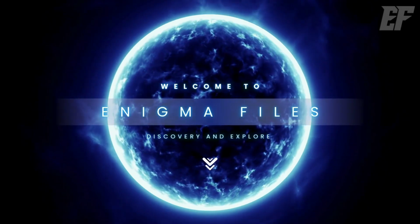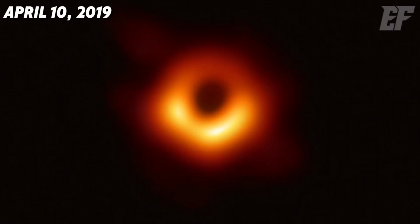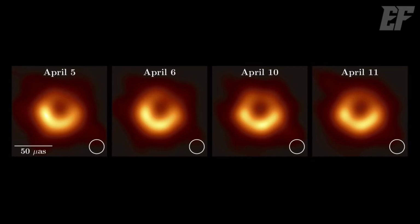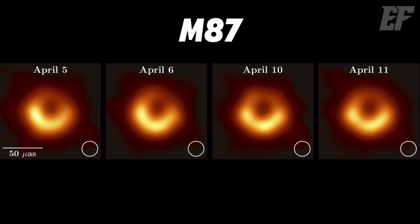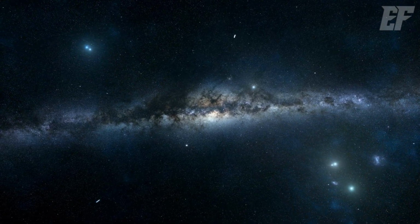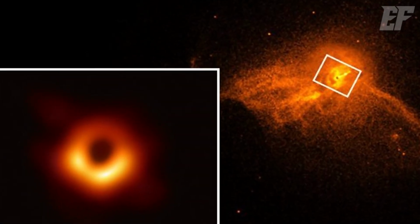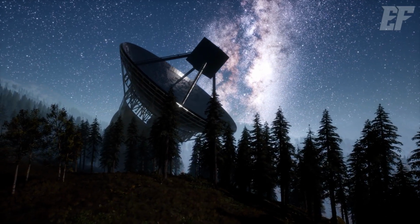Welcome to Enigma Files. On April 10, 2019, humanity captured the very first image of a black hole. This was our first ever photo of a black hole located at the center of the Virgo galaxy M87, about 55 million light years away. What makes this achievement remarkable are two key points. It's the first direct image of a black hole ever captured. The technology used to achieve it was groundbreaking.